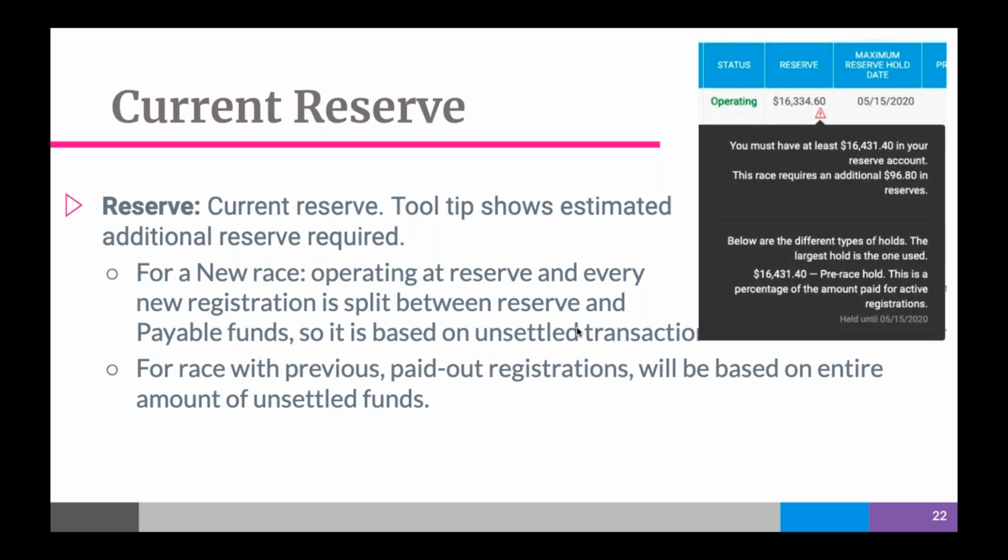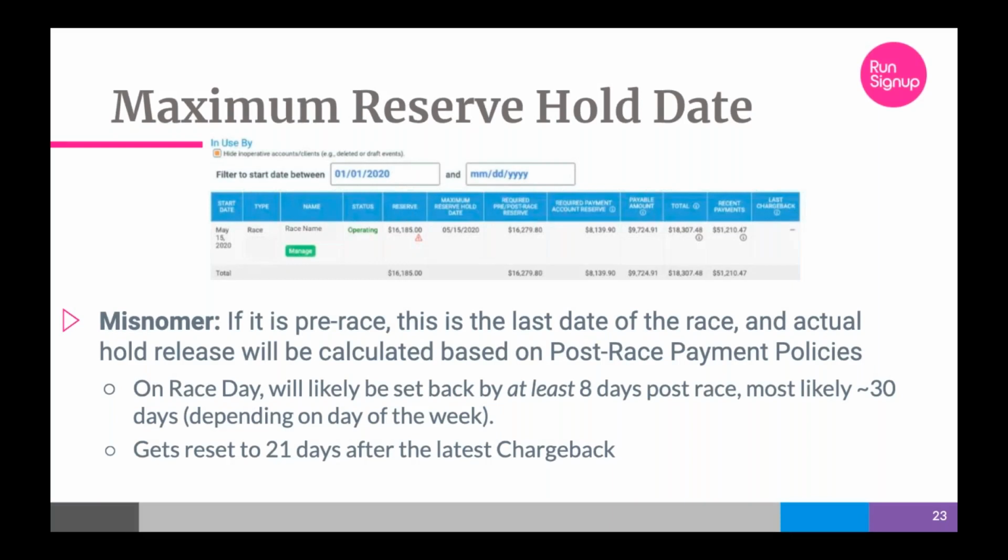So continuing down reserves, we spent quite a bit of time on this, so I think we've covered this at this point, and we'll probably circle back to this in the question section at the end. So the maximum reserve hold date: if this is before the race, this is the last date of the race, and the actual hold of the race will be calculated on the post-race payment policies.